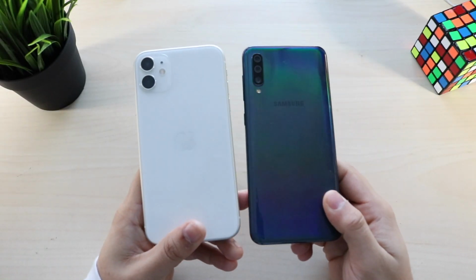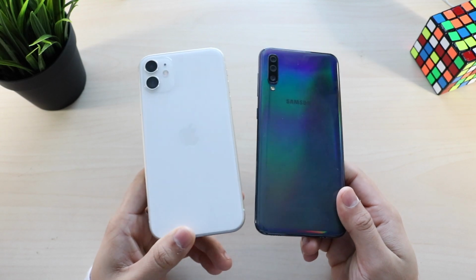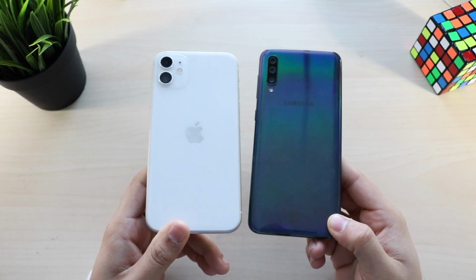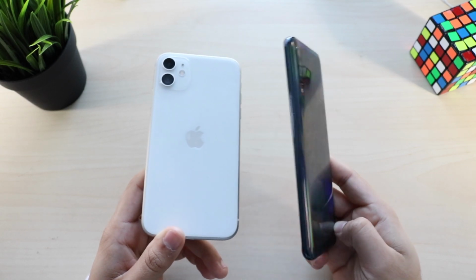Now hitting on the battery life really quickly, the Galaxy A50 has a 4000 mAh battery. The iPhone 11 has a 3110 mAh battery, and between these, I would probably say the iPhone 11 has just a little bit better battery life. The Galaxy A50's battery life, not bad. I mean, obviously it's really, really good. This phone isn't extremely powerful.